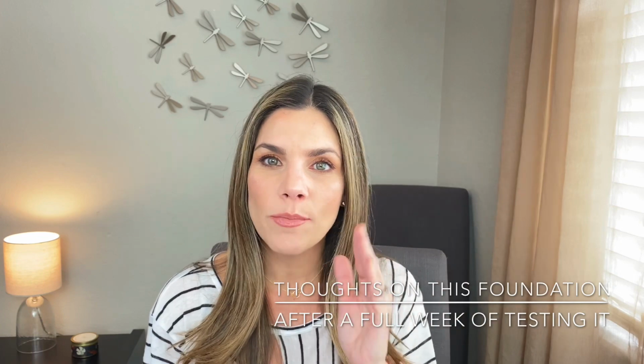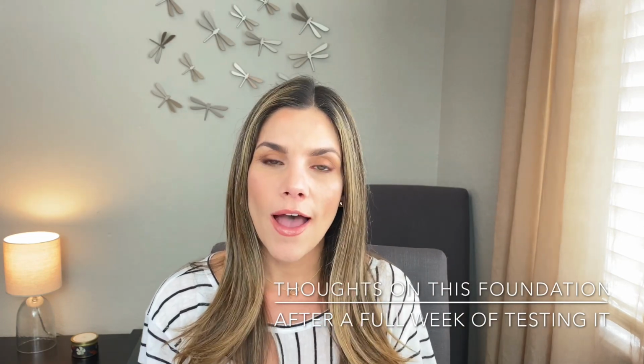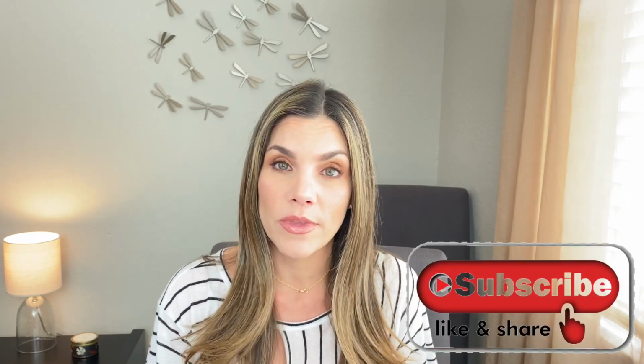So with all these things said, and after literally checking off every box on these claims, I can tell you, I love this foundation. I think anybody who wants that extra protection from the sun, who wants healthy looking skin, who may have mature skin, and I think somebody who doesn't have mature skin would also benefit from this foundation.